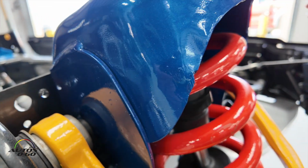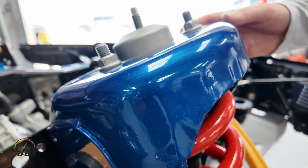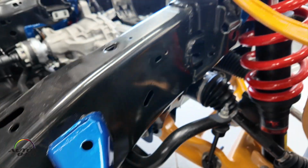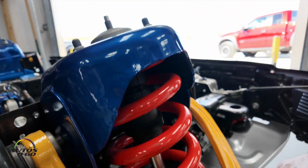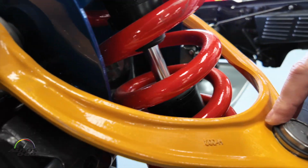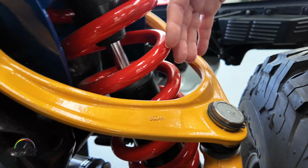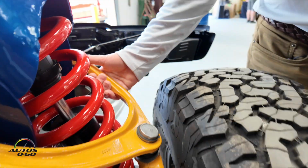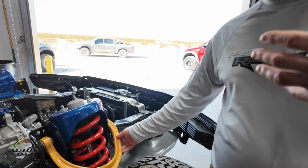So the blues are all the unique frame components. You can see from a base F-150, we've raised the shock tower to get all that travel in it. The yellow are all unique chassis parts that we use to get that suspension both moved out for track width and to take the loads and take the angles with that high travel. So you'll see that on the front.